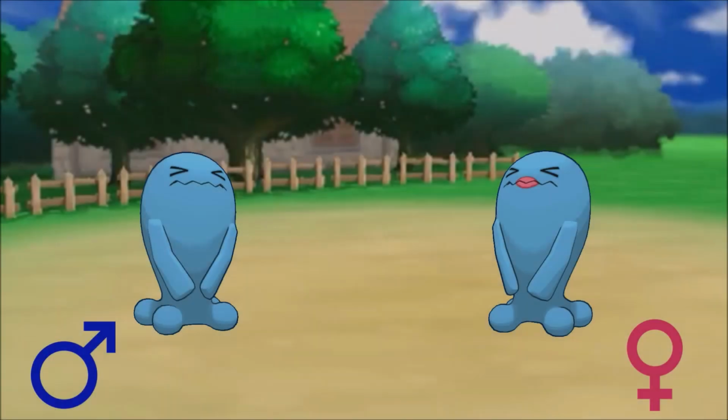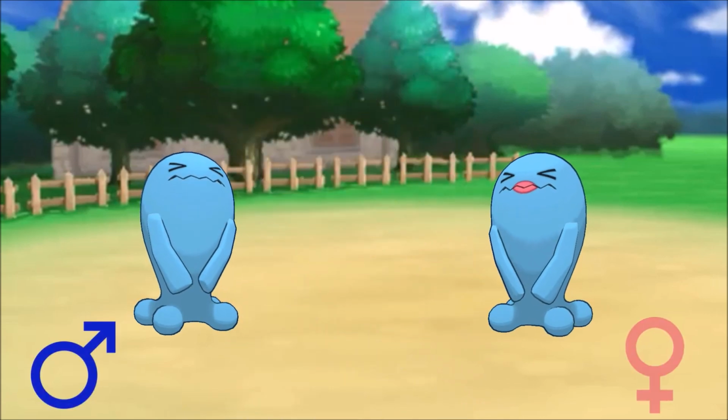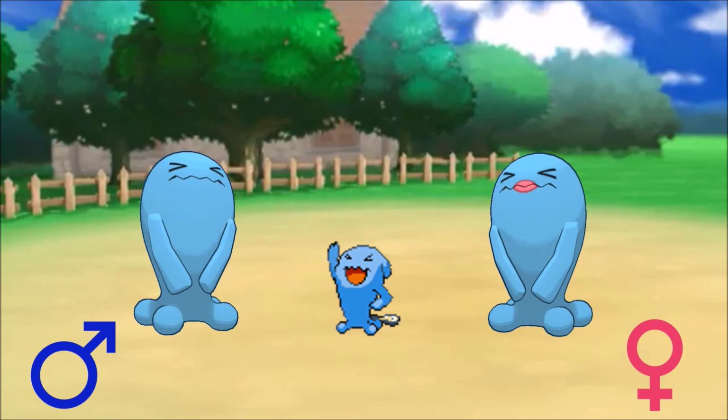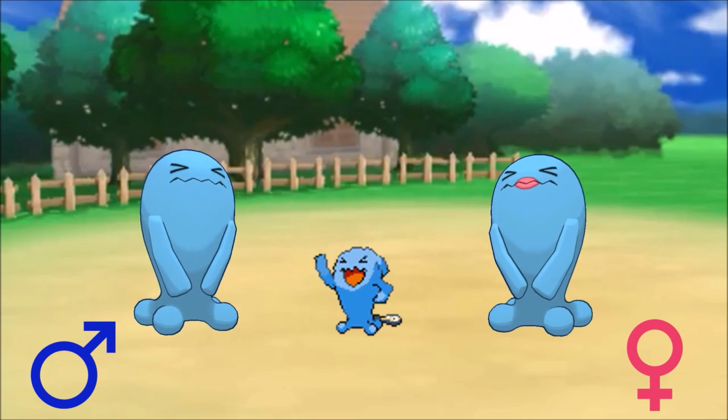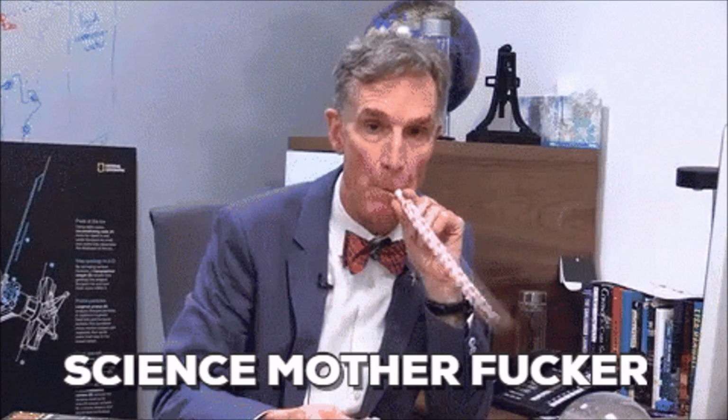The logical place to start seemed like the Pokemon world, as that's where this whole thing takes place. Pokemon of the same species can obviously breed together as long as they are different genders. The offspring is going to be made from a sperm and an egg cell. It is going to be the same species as the parents, and it's going to have about 50% of each of its parents' DNA. Just basic biology.